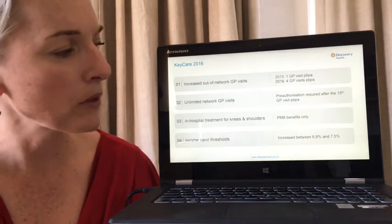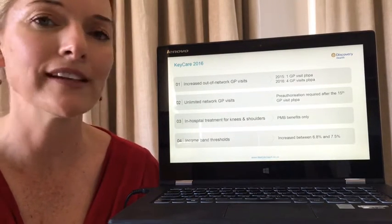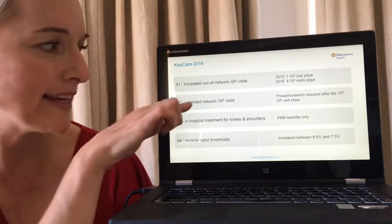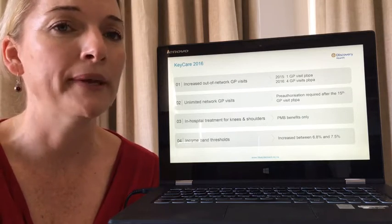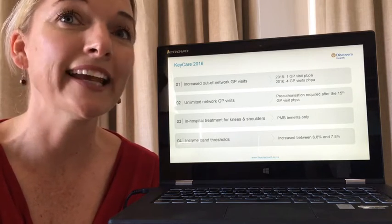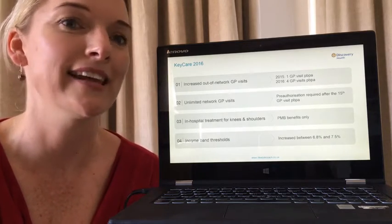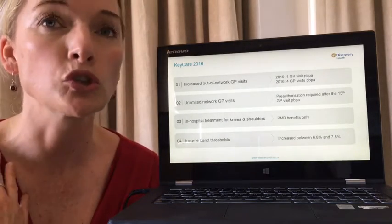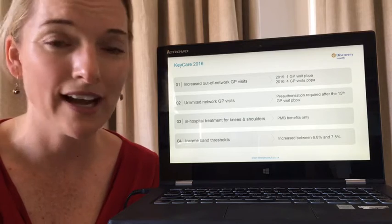And then the one thing that has gone down slightly on Key Care Health is that your shoulder and knee replacements or operations, it's only for PMB. So I'll quickly explain that. So for Key Care, what I like to say is they don't cover wear and tear operations. So if you need a hip replacement or a knee replacement, or your shoulder's been out so many times that you now need to have a shoulder op, that is not covered under Key Care.